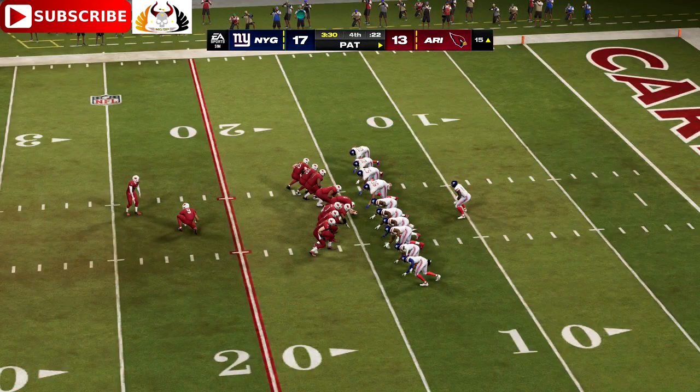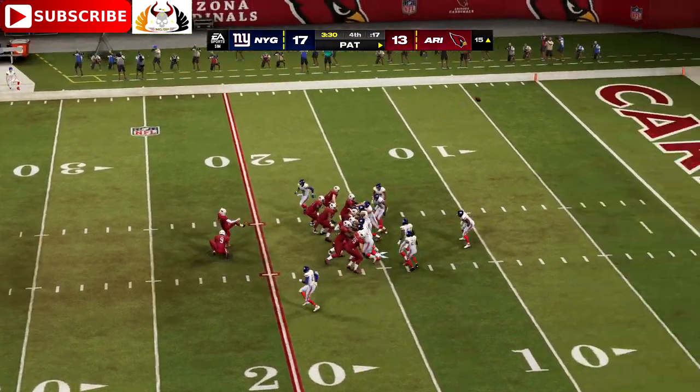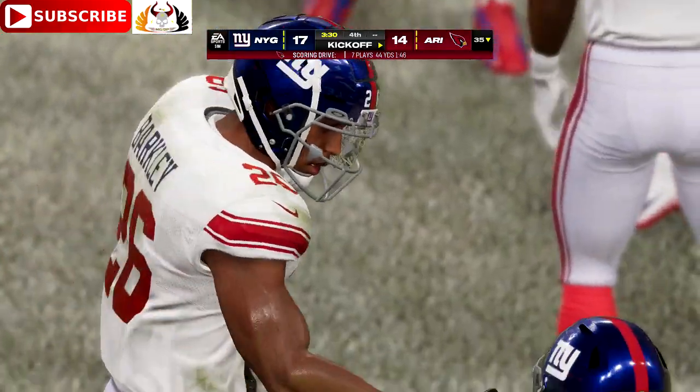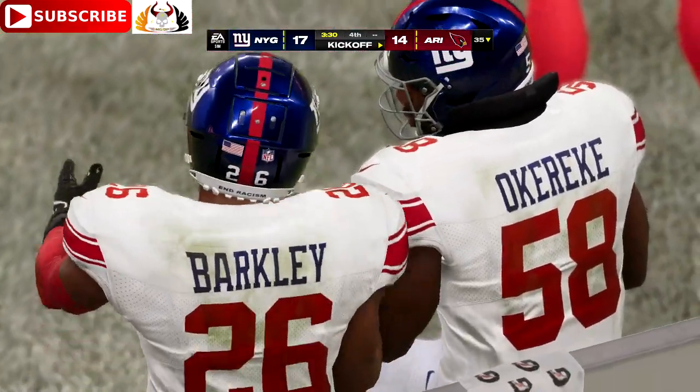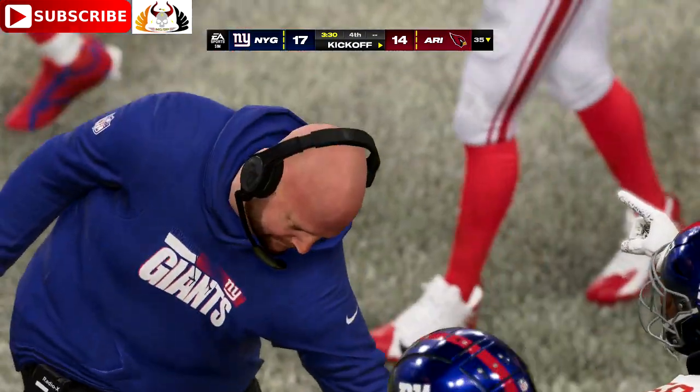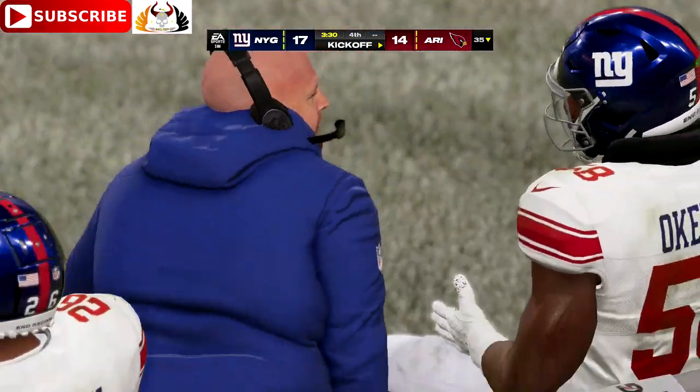Prater on to add the extra point. And this is up and good to make it a 17-14 game. So that drive was 7 plays in length, and it ends with a Zach Ertz touchdown.